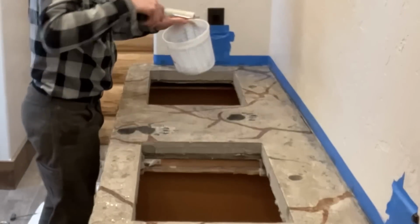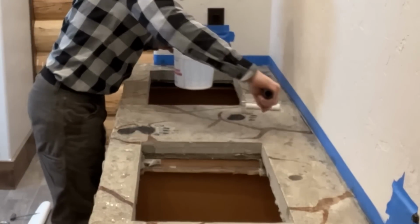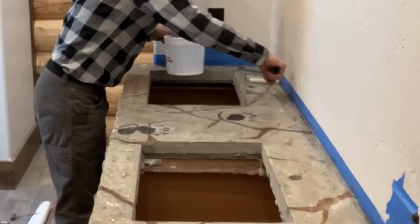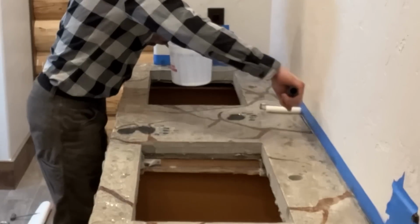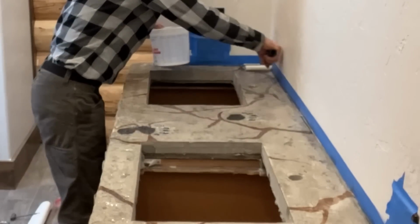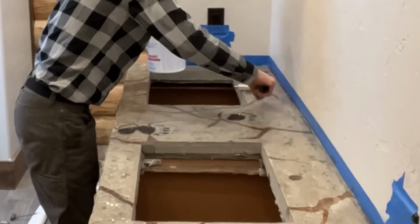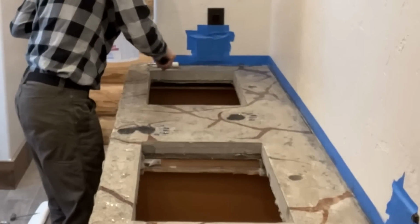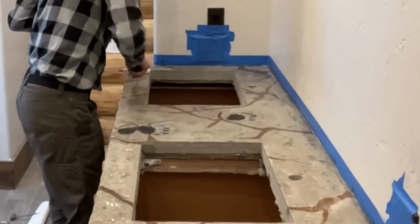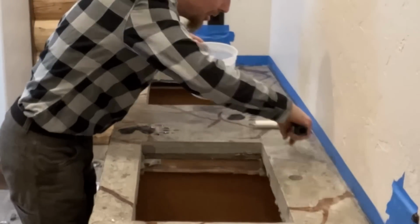So we're getting these counters sealed because tomorrow, I think I mentioned this already, my friend from Montana is coming up, and we're going to be setting these sinks here in the vanity, and this has to be done, so that's why we're pushing to get this all wrapped up and completed. Which is fine, it's got to get done, so may as well just get her done.